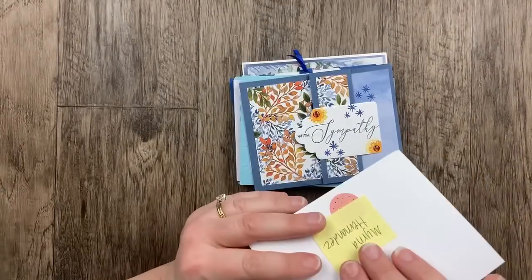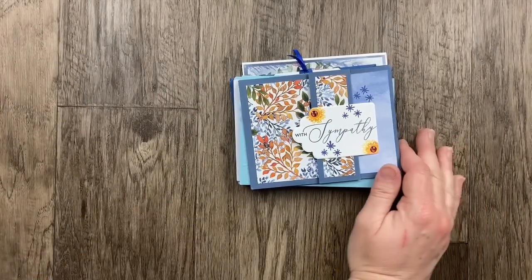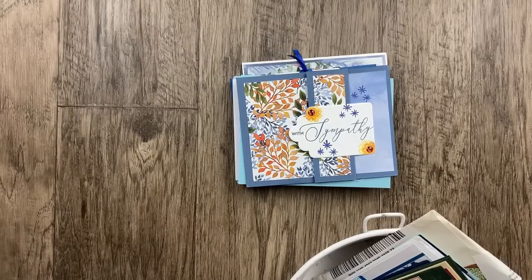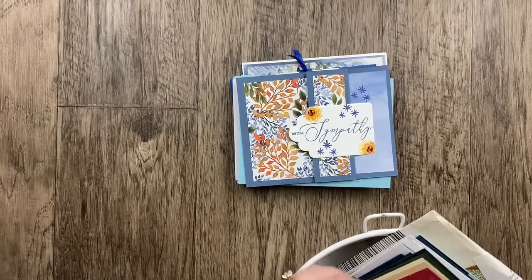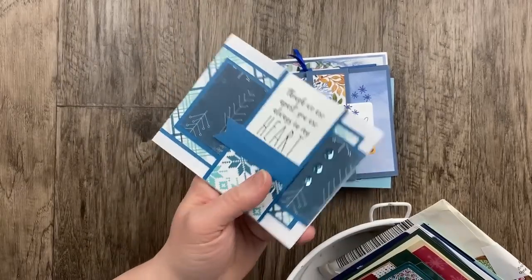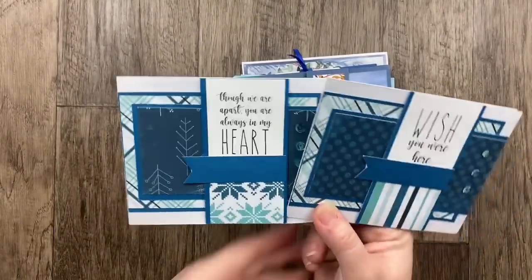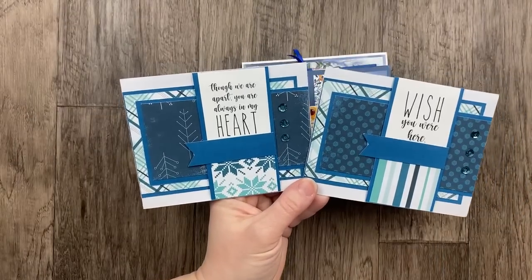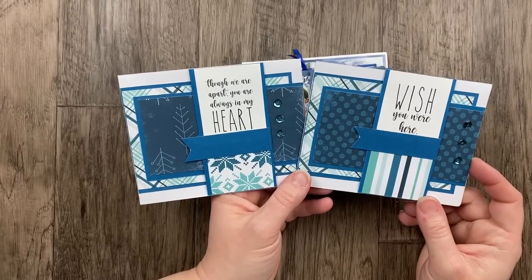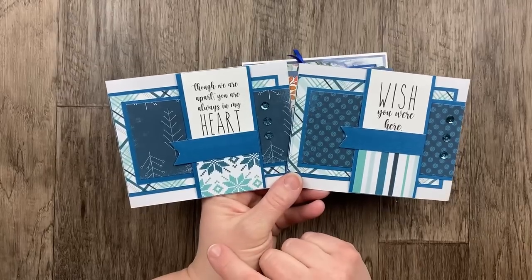I already picked my favorite. They were pretty similar, so it was just like different designer paper. And you know what? Hold on. I've got the basket here. I'll just pull it now. We'll do our This or That. Christmas cards. Here it is. Jinx. Okay. So same layout, just slightly different designer paper. Though we are apart, you are always in my heart. I would have picked that one. I love that sentiment. That's the one I did pick. Oh, was that one? Oh, that's right.